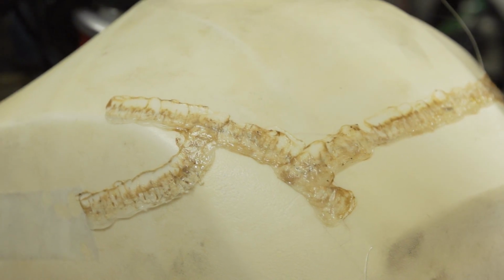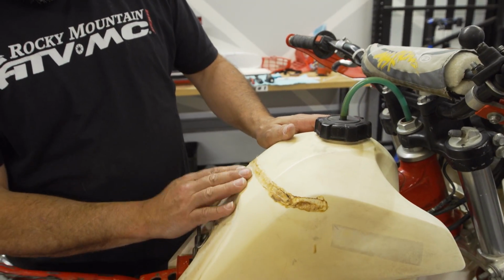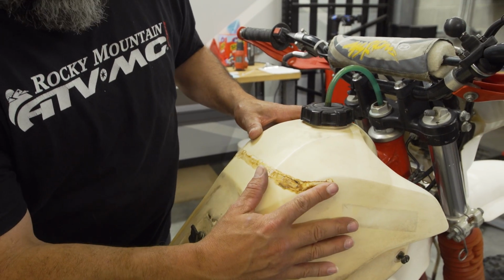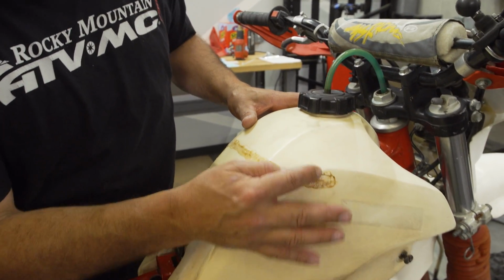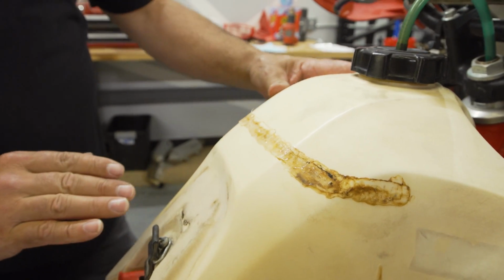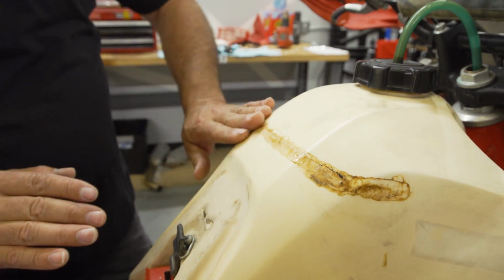So the brown on here is the fuel coming out of the tank and it's just melting it, so that's pretty ugly. But I really do feel like it's sealed it, and I feel like it's stronger because of the stitching we did in there. And so yeah, we're gonna give her a go and see what happens.